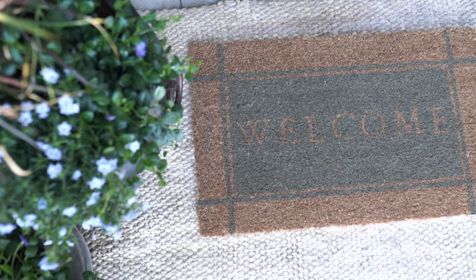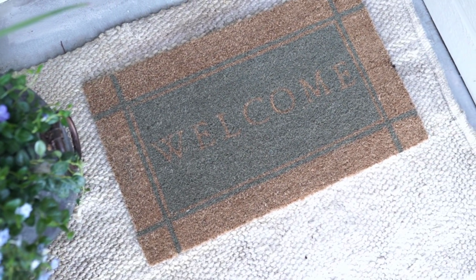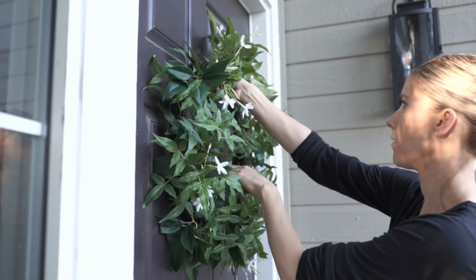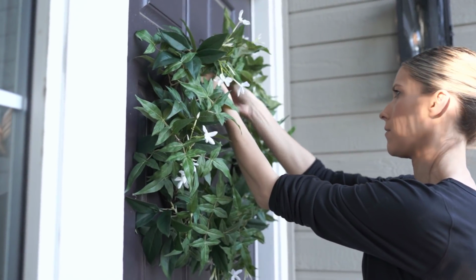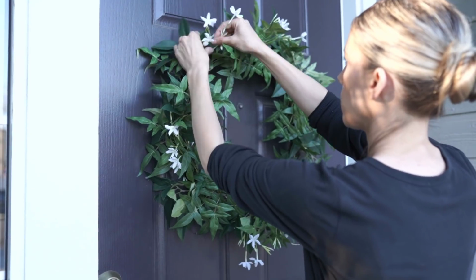So this is the little welcome mat that I picked. I love that color. I can't say it enough. I also wanted to try on a really pretty spring wreath. This one has faux jasmine. It's from the Studio McGee line at Target. Really pretty greens and just a little touch of white.